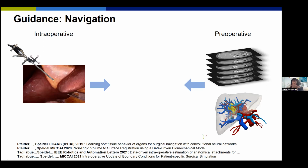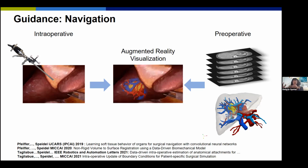But most of us don't have the advantage to get operated by the most experienced surgeon. So we thought about, okay, how can we enhance this kind of surgery by using navigation and using augmented reality visualization, so that you can visualize the virtual objects you get out of the planning with the operative scene. It's kind of like a navigation system in the car. You have your map, and then you have this intraoperative scene.